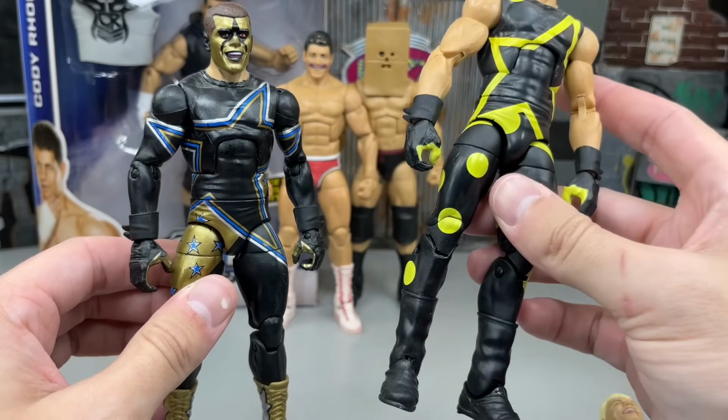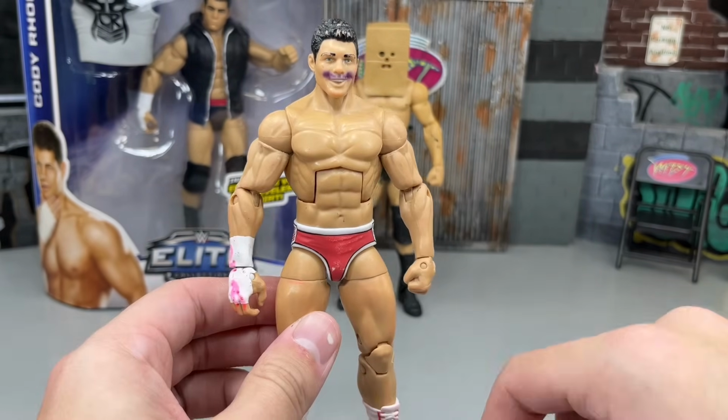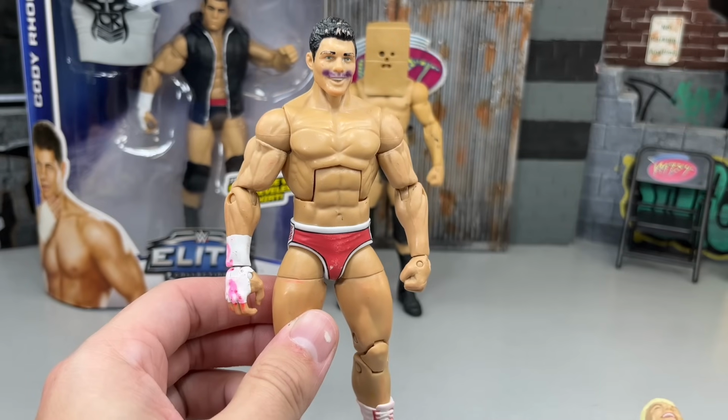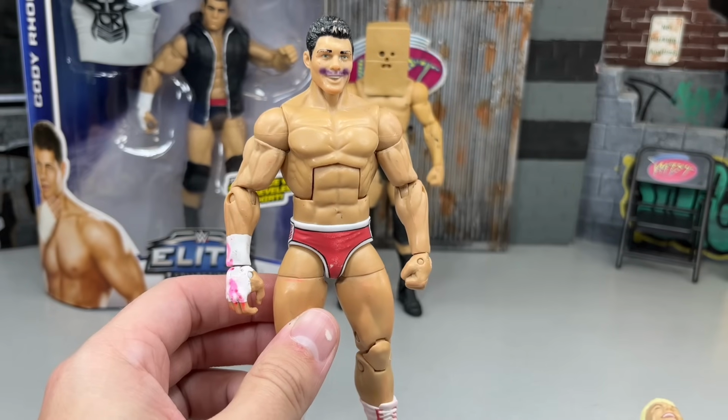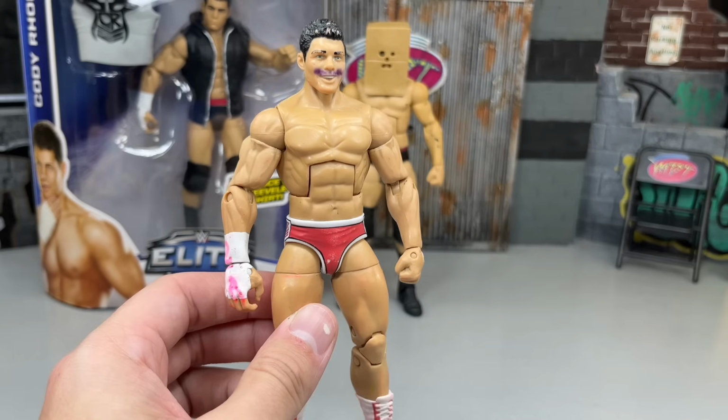Really love this one, man. This is a great figure right here. And then we also have the Elite 20 Cody Rhodes. This one right here is going to be turned into a custom. I ordered it strictly for parts. But over the years, I have had this figure quite a bit. It had the entrance duster thing. It also came with white knee pads.